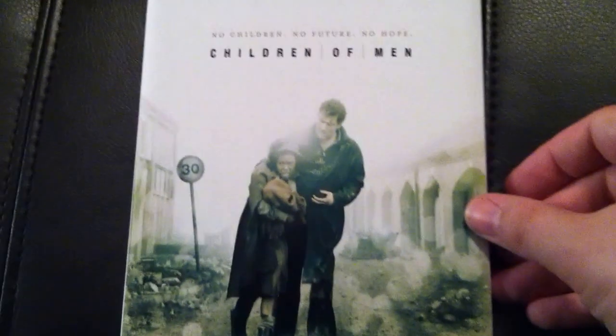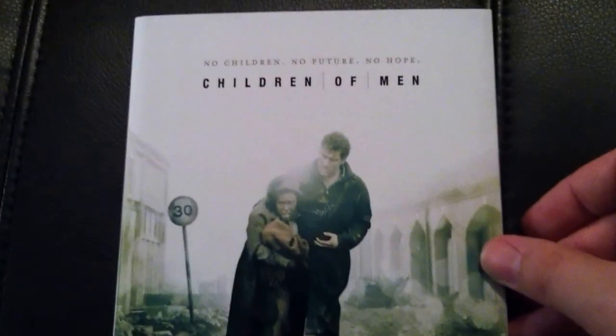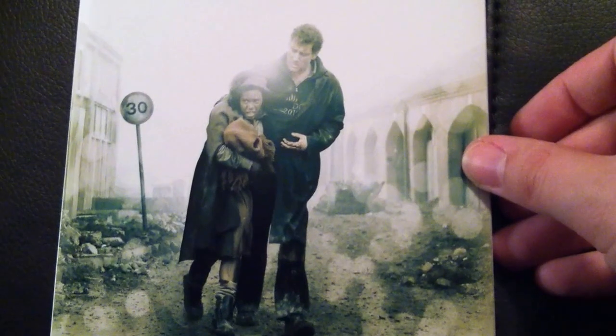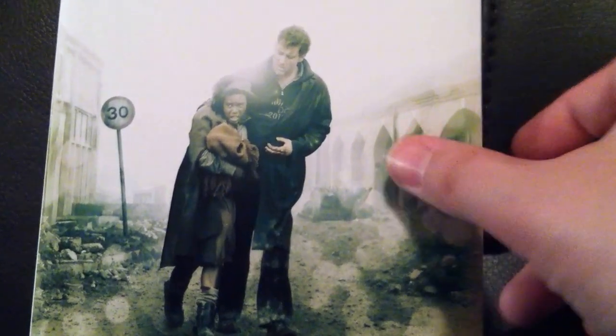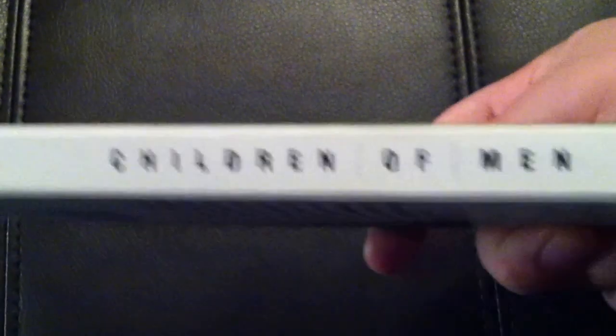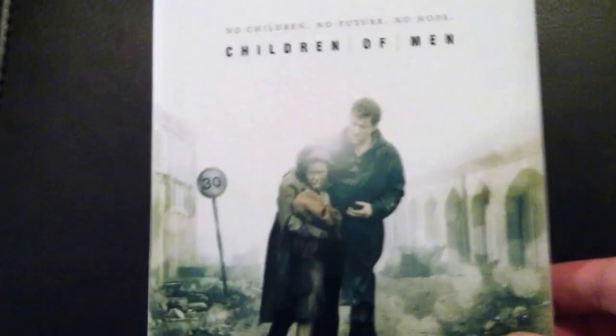Children of Men. No children, no future, no hope. It's a picture of Clive Owen and the woman and her child. Children of Men, Universal. I thought I liked having the white case.